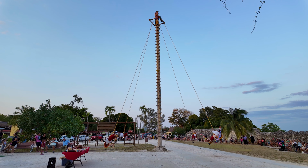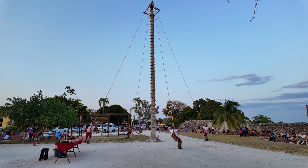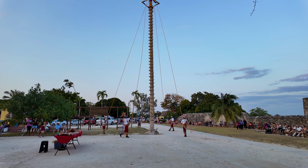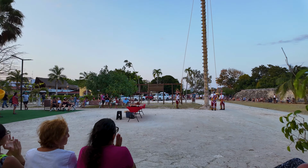All right, so that's what they were doing up the pole. That was actually really impressive. Just the things you see on a casual Thursday night at Bacalar. We're going to go walk around the market a little more and then head back to our accommodation because we do leave really early tomorrow morning.